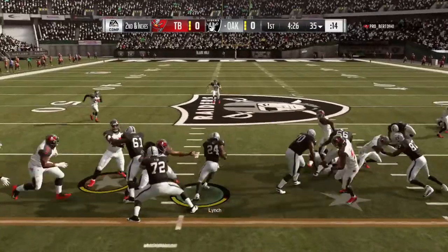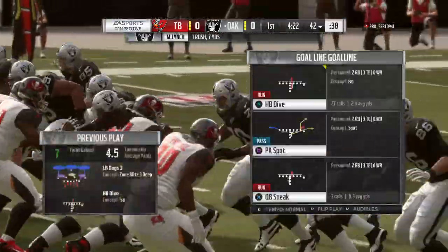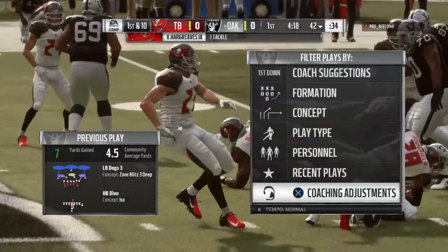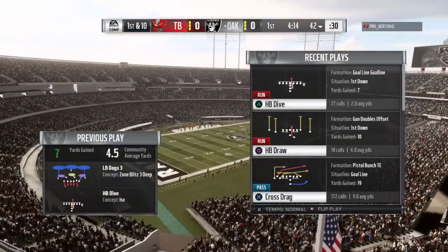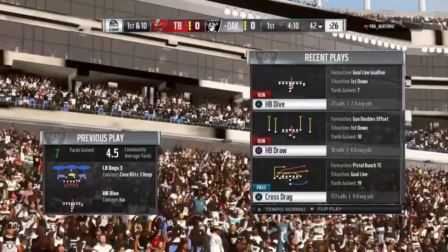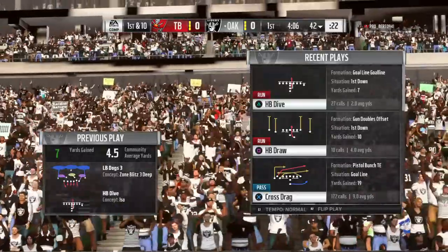A first carry now for Marshawn Lynch, and to the 42-yard line here and brought down there. It's a 7-yard gain there, and it's good enough to move the chains. They were not fooling around at all, were they? Second and short, and they brought out the heavy package. Almost felt like the super heavy package against that defense, didn't it? Yeah, I don't think they expected that much beef up front, and it turned into an easy first down conversion.